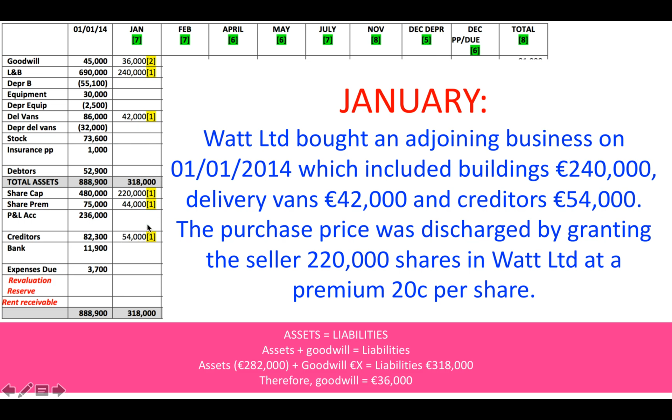The purchase price was discharged by granting the seller 220 shares in Watt Limited, and you look back at your balance sheet and the shares are €1 per share. So that is €220,000 into the share capital and 44,000 into share premium, because when you multiply 220 by 0.2, or by 20%, you get €44,000. So that's just a charge when you are selling those shares.